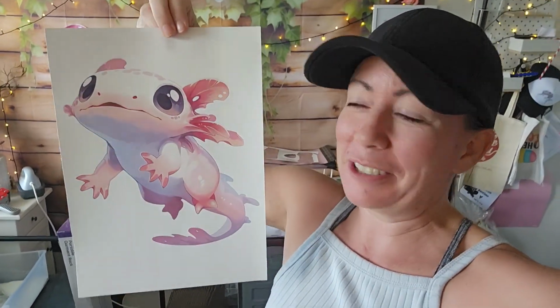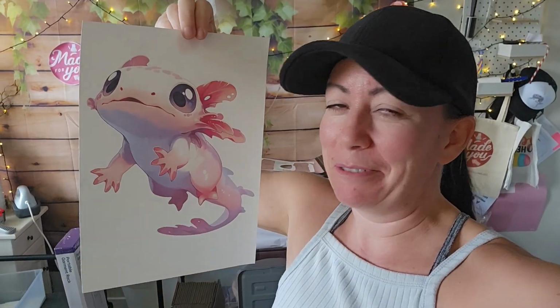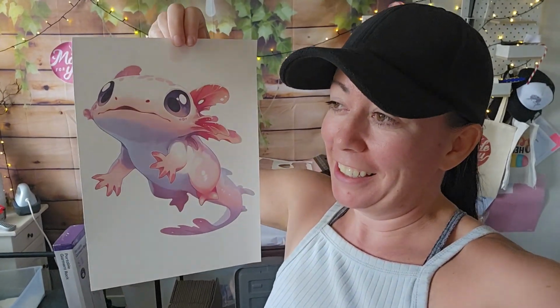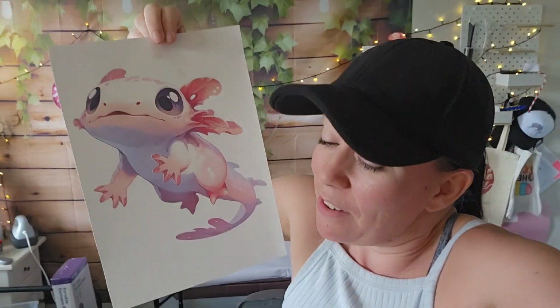Look, oh my gosh, he even looks awesome just on the paper before he's even been pressed. I might have to do a few of these for the market. I think these are going to be popular. You can never predict these things though, can you? I think he's going to sell like hotcakes, but you never know.